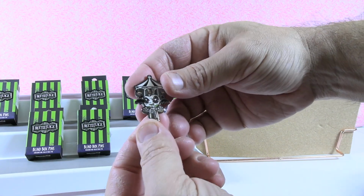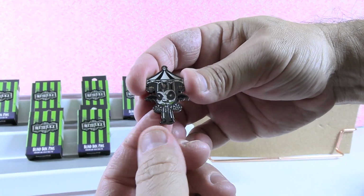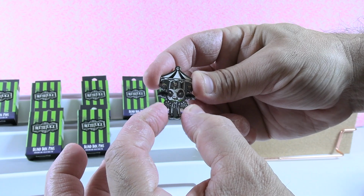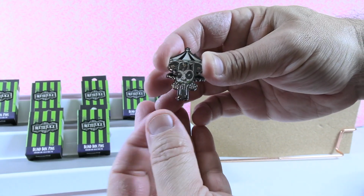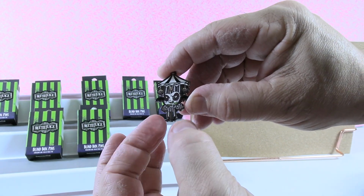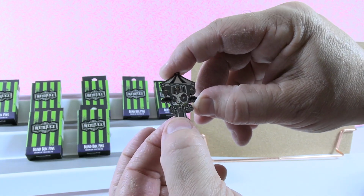Hey, there's the chase figure. Nice. Beetlejuice, Beetlejuice, Beetlejuice. So this is awesome. This is the carousel one, which is really cool. So this is just so classic Tim Burton. Tim Burton loves these white and black or striped things. Striped and Harlequin pattern. And he's got his arms all curled up like the Wicked Witch of the West's feet were in Wizard of Oz.